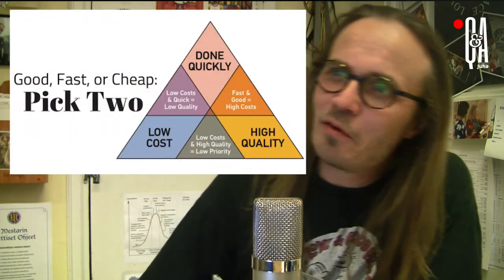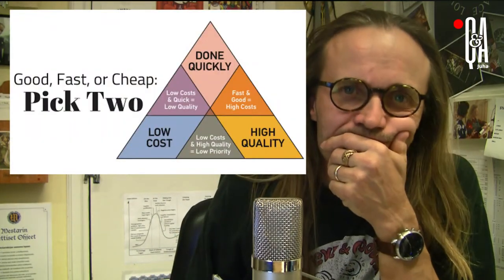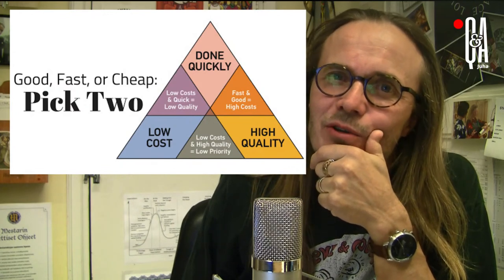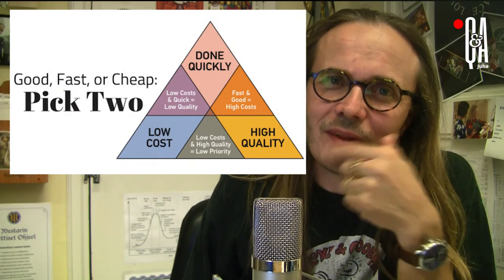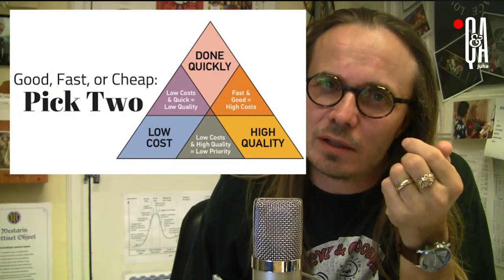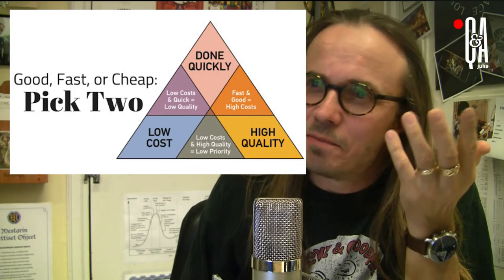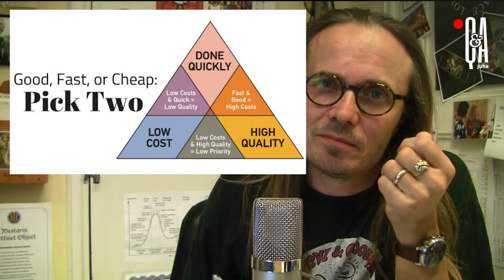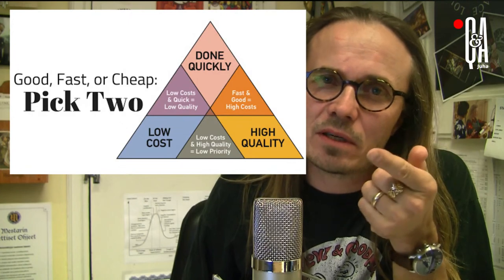Maybe you should, because let me show you something. This is common knowledge. I'll show you something. Have you ever seen that before? This is often referred to as the Iron Triangle. More specifically, a project management triangle. It says pick two. Why? Because all three you cannot have. A high quality custom guitar for low cost.